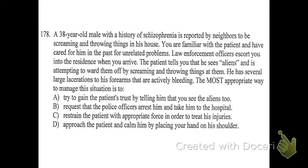Number 178. A 38-year-old male with a history of schizophrenia is reported by neighbors to be screaming and throwing things in his house. You are familiar with the patient and have cared for him in the past for unrelated problems. Law enforcement officers escort you into the residence when you arrive. The patient tells you that he sees aliens and is attempting to ward them off by screaming and throwing things at them. He has several large lacerations to his forearms that are actively bleeding. The most appropriate way to manage this situation is what?